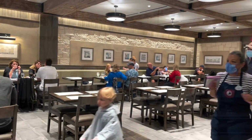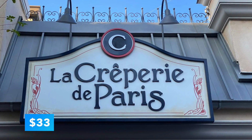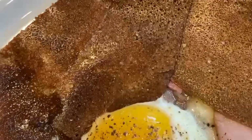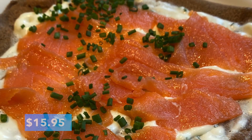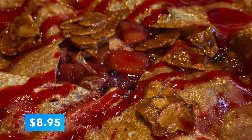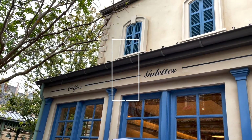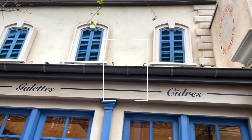Le Crêperie's Prix-Fixe option is available for $33 during breakfast, lunch, and dinner and includes your choice of soup of the day or salad, one galette with a glass of hard cider, soda, or juice, and your choice of one dessert crepe. Individually, galettes cost $15.95 each and dessert crepes cost around $8.95 each. Now, galettes and crepes, what's the difference? Well, galettes feature savory ingredients to provide you with more of a meal, while the crepes are made with ingredients that will satisfy your sweet tooth.